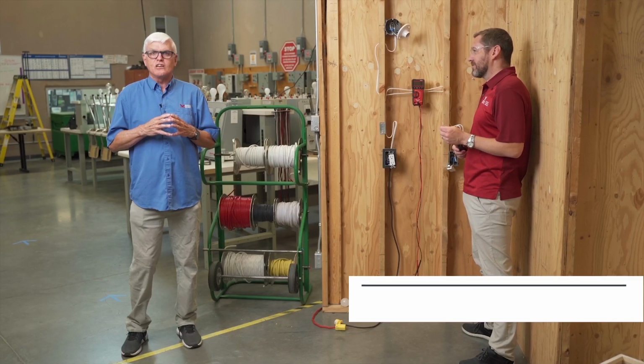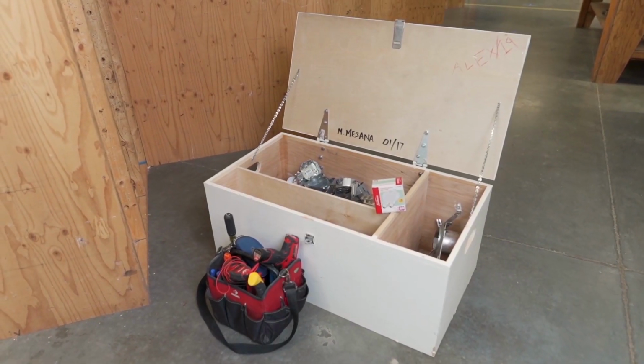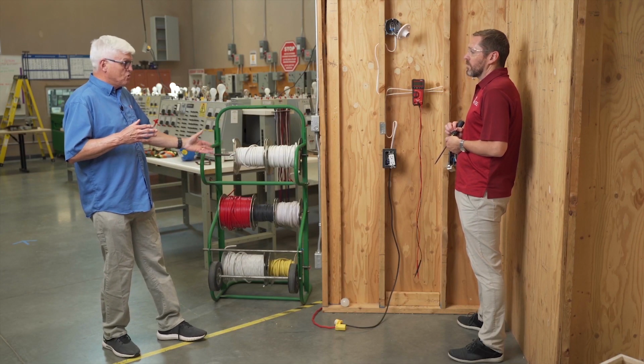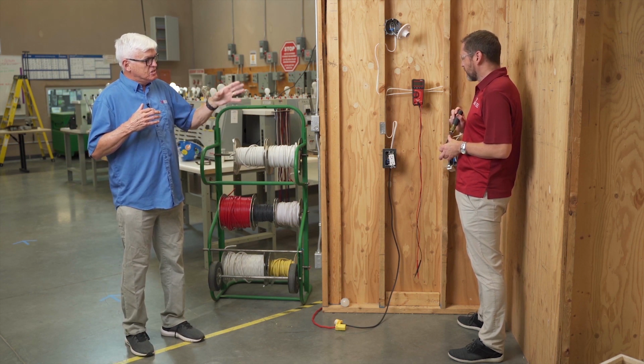Stephen's doing a little project, but before we get started here, what I wanted to show you was we have a box for all of the students that has all the necessary pieces of equipment in it, as well as a wire rack here that has all the wire using for the project. So what Stephen's going to do is he's going to put the devices on the boxes.